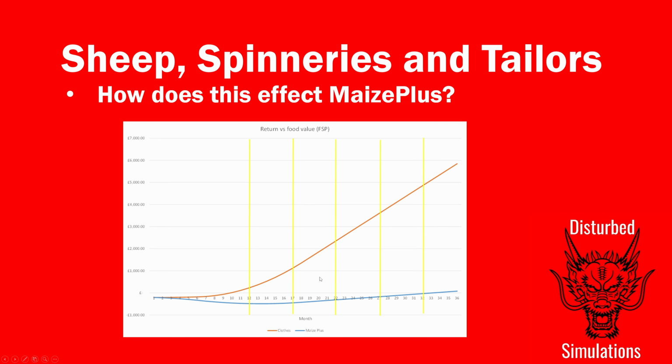What about Maize Plus? If you're a fan of the channel, you'll know that I did a bunch of videos looking at Maize Plus and whether you can make money from different animals with it. And sheep were one that was particularly bad. In real life, actually, you're really dependent on selling the lambs to make money. The sheep took a long time to break even.